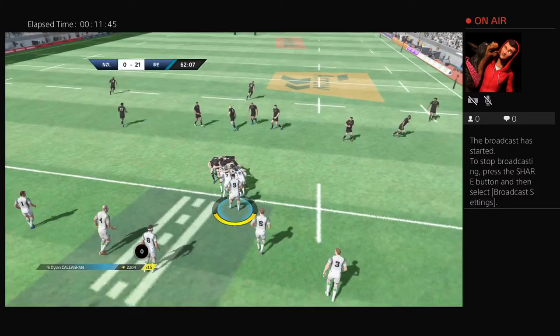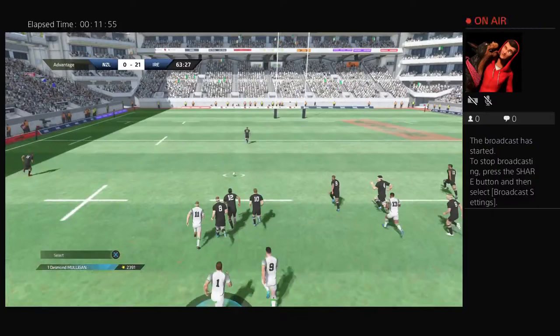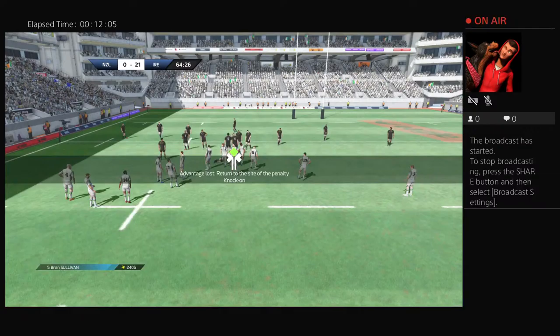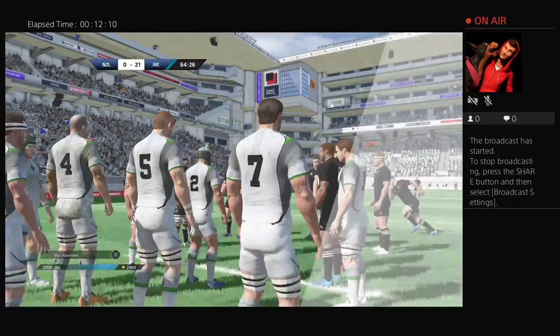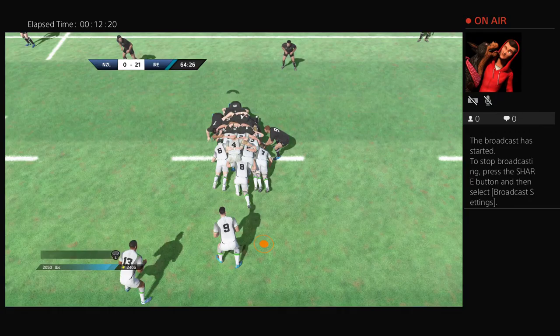Ireland have been stopped. They've been frustrated. They still have the advantage. The referee says that's a ruck. No advantage. Back to previous foul. He's knocked it on. And we'll go back to a scrum for New Zealand.